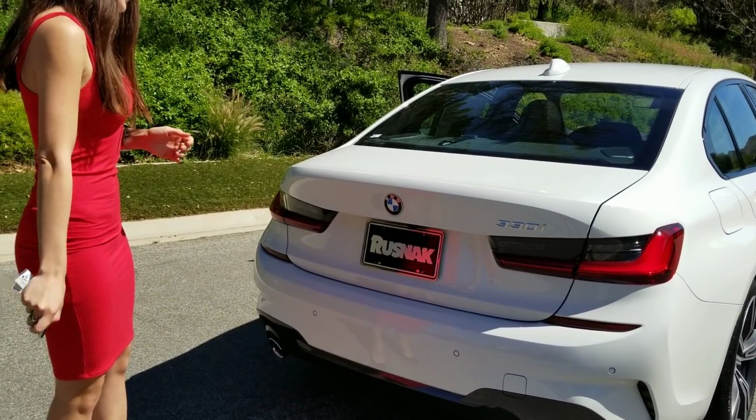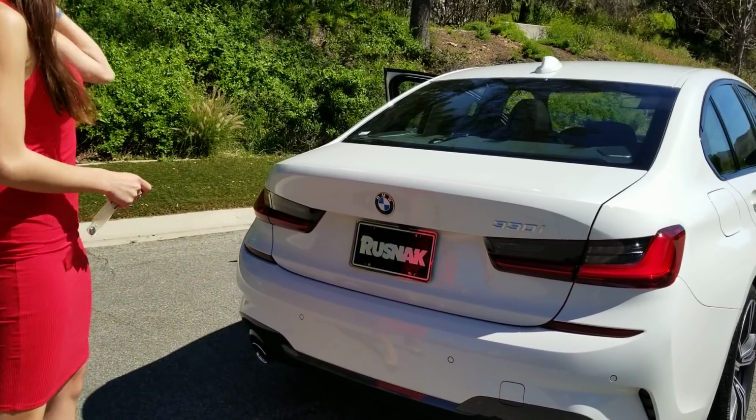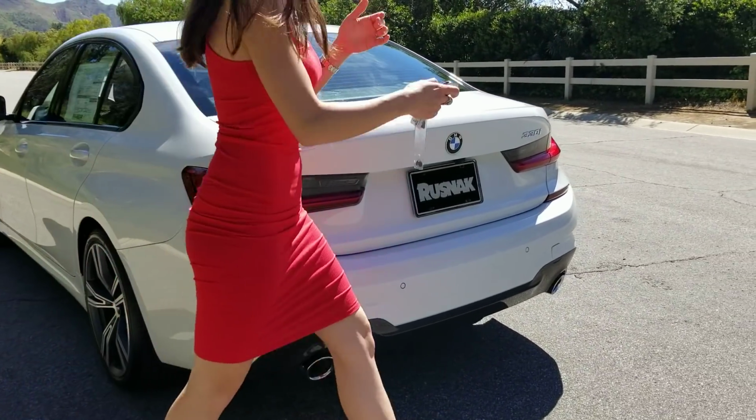Try it one more time. Go ahead and get a little closer. Let's see. Oh, is it because the door's open? Always have fun with the comfort access. It works for me. I usually do it twice.